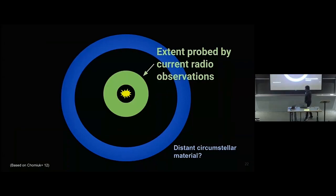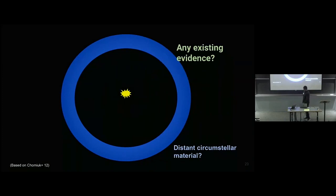The problem is that most of the observations I told you about in radio probe the inner part, less than 10^16 centimeters from the progenitor. So they're going to miss a lot of the distant CSM. So what sort of evidence do we have that this kind of configuration might exist?